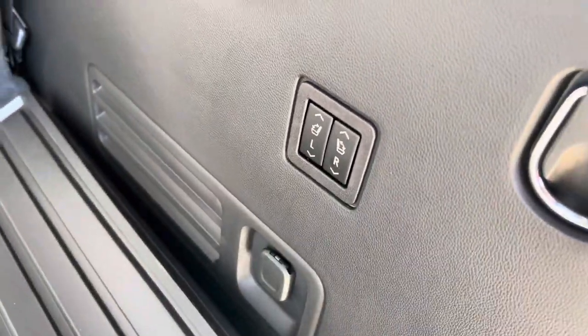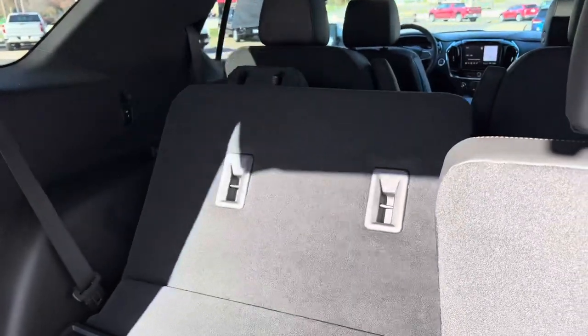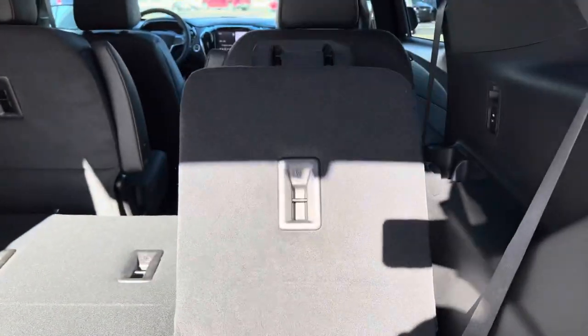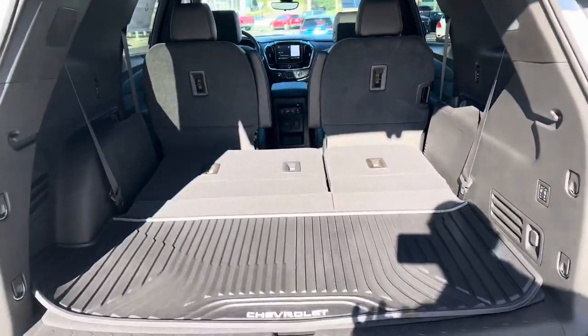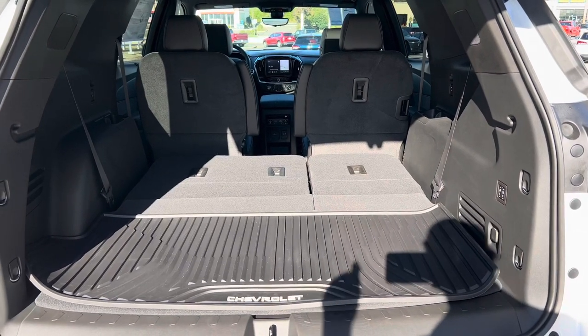And now we have our power fold seats. So we just have to hit the button, and that third row will go down nicely, nice and fast as well. I've seen these a lot slower. That's nice and fast. With the third row down, you have plenty of room for those extra large items.